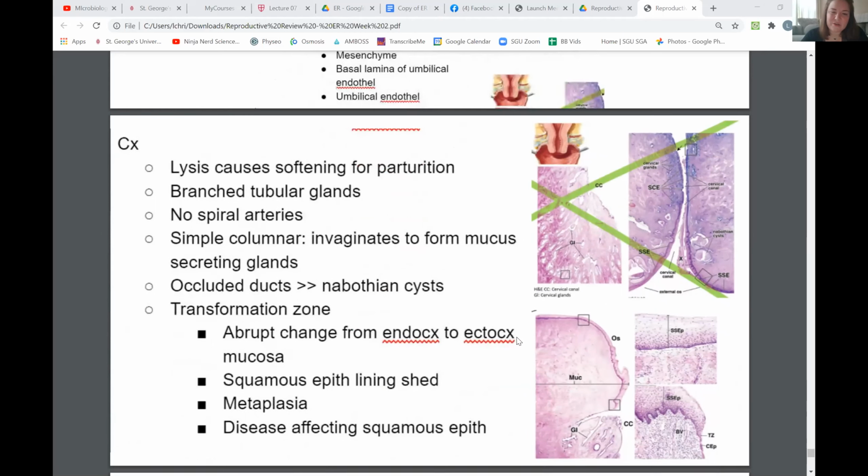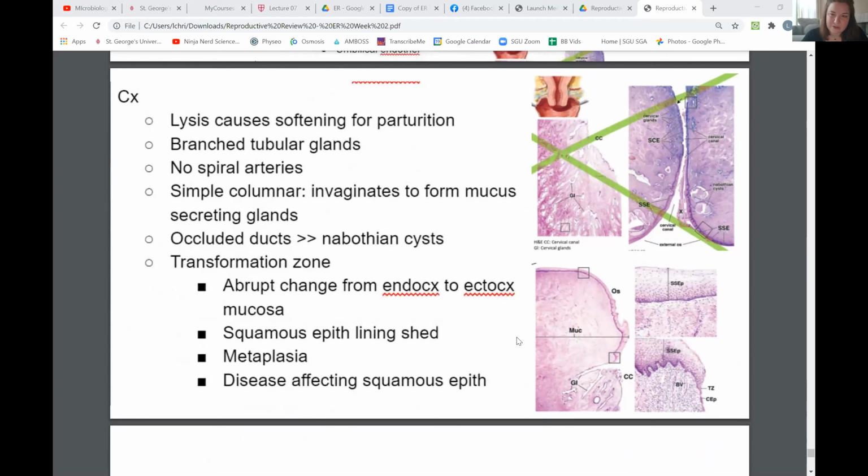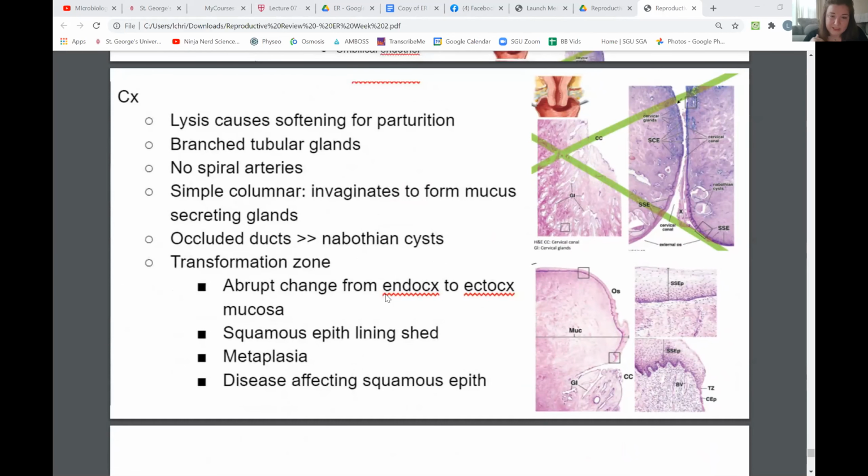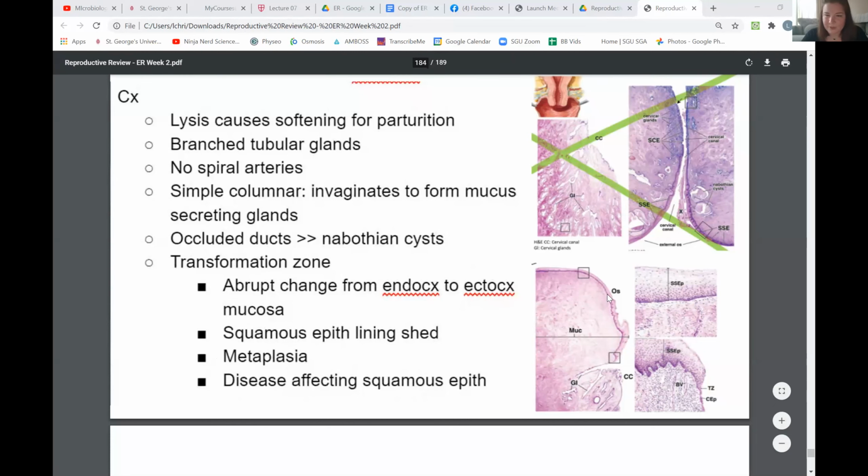With the cervix, you will be asked to differentiate the regions of the cervix. So the big thing here is the transformation zone, and can you spot the differences? So the endocervix versus the ectocervix. And then, of course, anytime there is an area of transition, they love to throw in metaplasia in there. So that could be a high yield thing that you could easily get right. Yeah, make sure that you look over that.